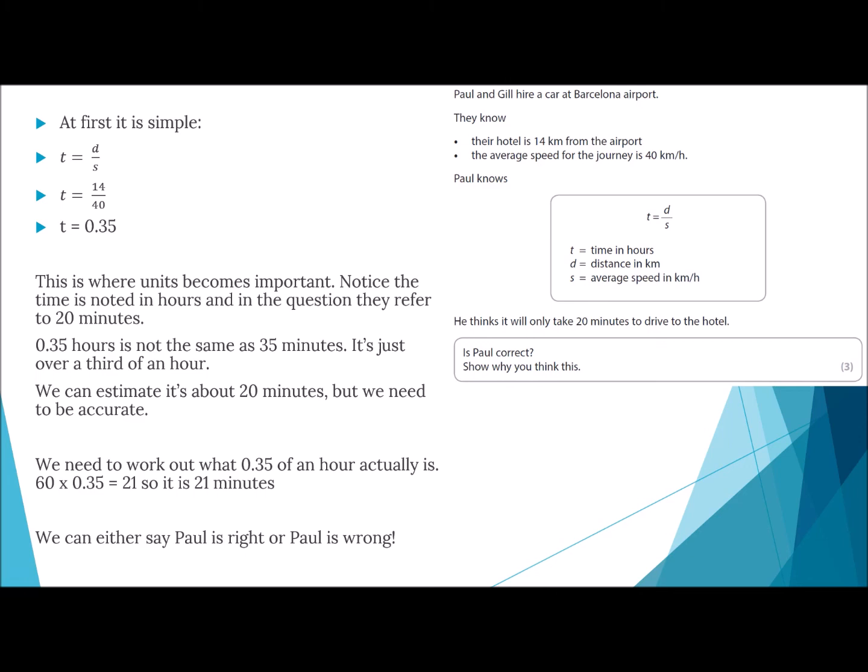And this is where we need to focus on our units, because in the question here it talks about 20 minutes. Now where a lot of people get a bit carried away is they forget time isn't decimal. So they say that 0.35 hours is the same as 35 minutes, which of course it isn't. It's about a third of an hour. So if you think about a third of an hour, yeah, it's going to be about 20 minutes, but because in this question 20 minutes is the wording, we can't really guess. If the question said he thinks it will take 40 minutes, we could say no, it will be closer to 20. We could probably estimate. But in this one, we need to be a bit more precise. So we actually need to work out what 0.35 of an hour actually is.